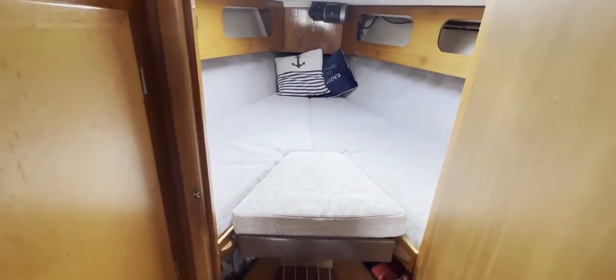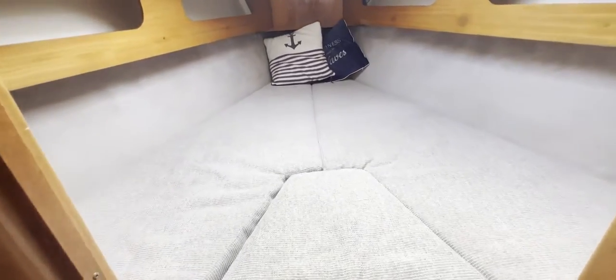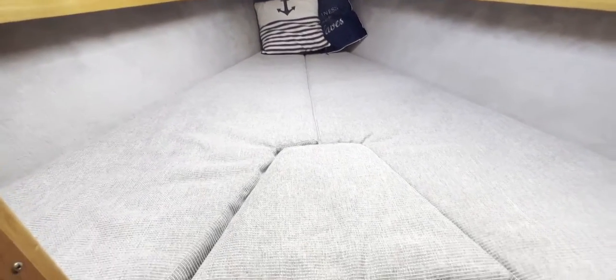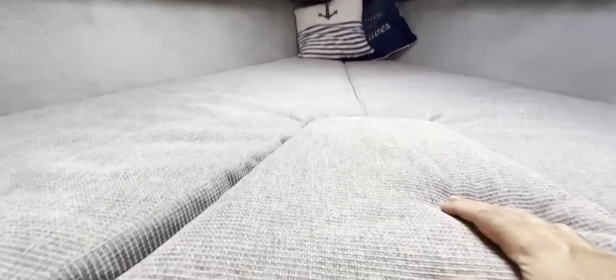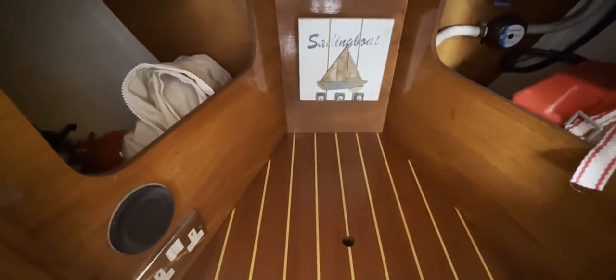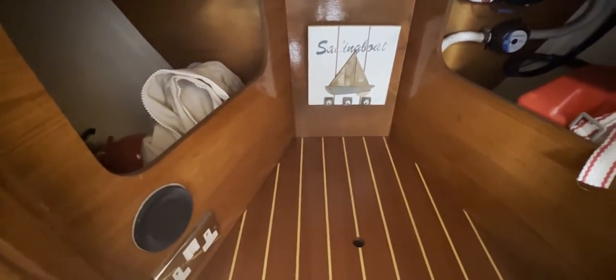So just open the door and close the head off. There we go, and you've got a nice sized V berth, plenty of room, nice and long, plenty of width as well. We've got the infill here as well, which gives us a full double. And if you just look underneath, you can see we've got access to the bilge and more storage underneath. Then that would be the battery to the bow thruster on the right hand side there.